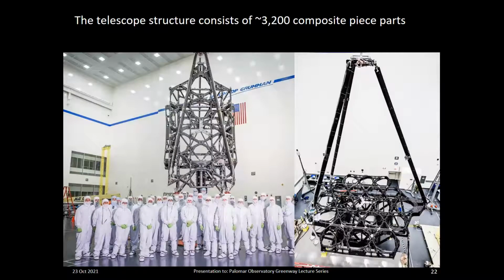Now, it's not enough just to build mirrors. We have to build a structure that can hold those mirrors. And the requirements on the structure of this telescope are very, very daunting. It has to be a light structure. It has to be strong enough to hold all the optics in exactly the right place to within a fraction of a wavelength of light. And at the same time, it has to be strong enough to withstand the tremendous inertial loads that this telescope will experience when it's launched in the rocket to space.